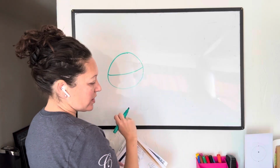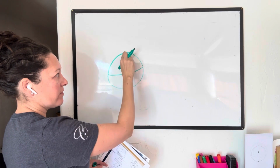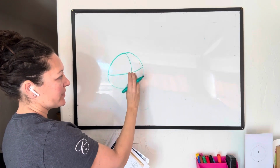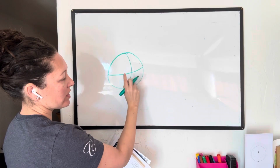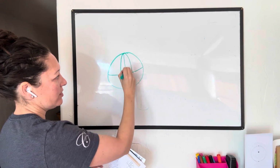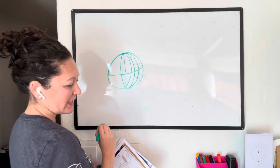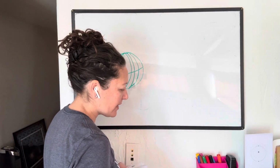So that's the equator, and then meridian lines go from North Pole to South Pole. And so they're perpendicular to that equator line. And I intentionally didn't draw it straight. You could draw a straight one. Okay, so there's your meridian lines. So just pointing that out to them.